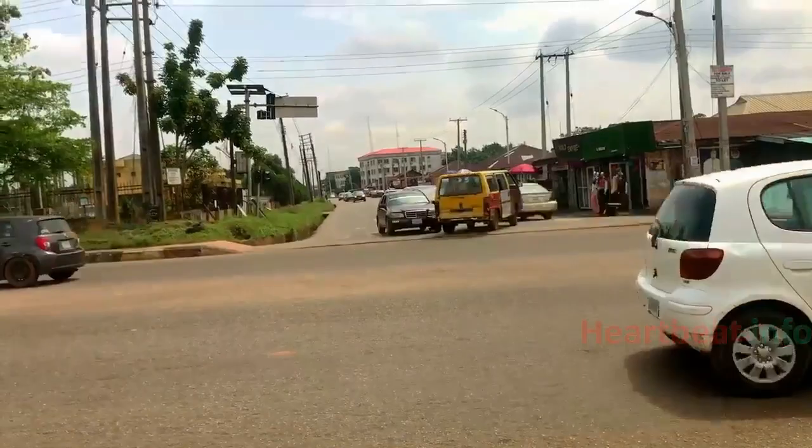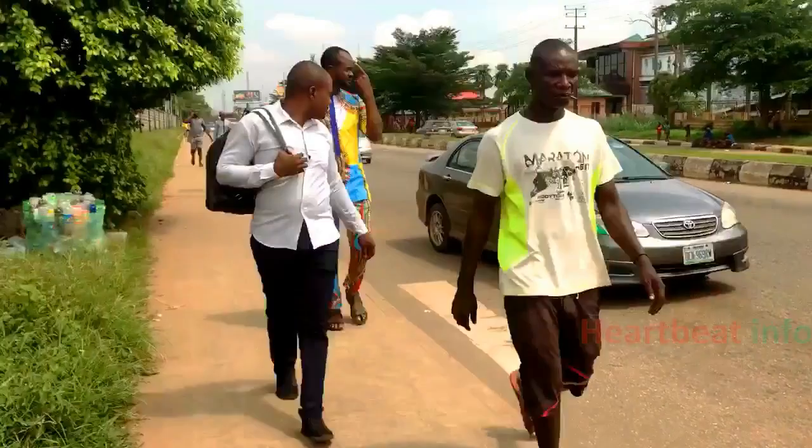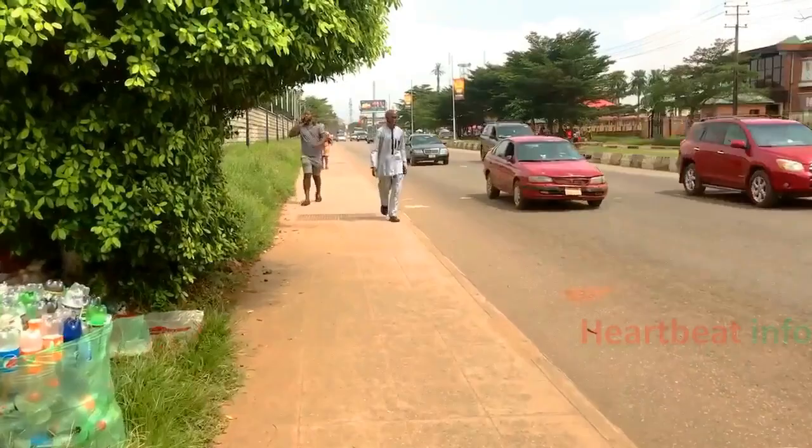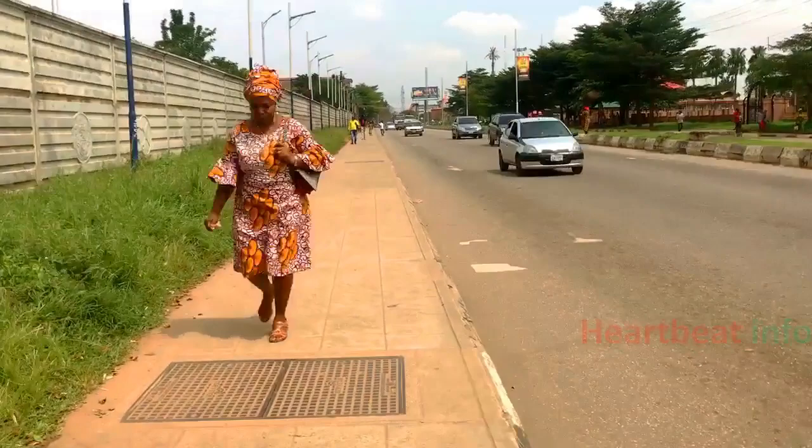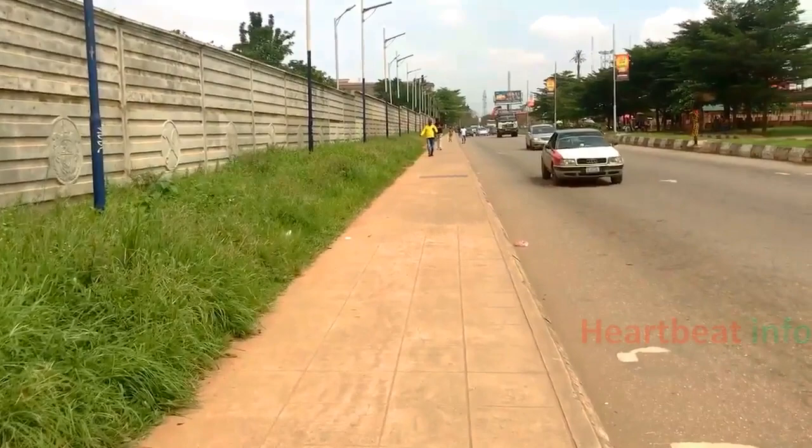And this road, this particular road is called the Airport Road. Yes, and this road leads to the Ring Road axis of Benin. If you look at your left hand side, you can see the fence of the Oba of Benin Kingdom.